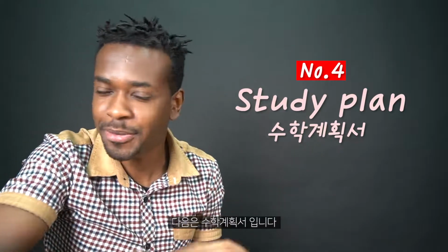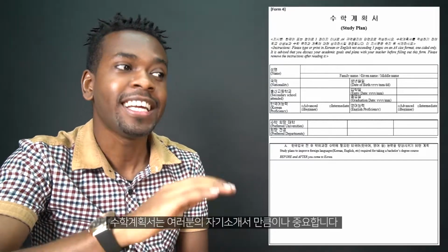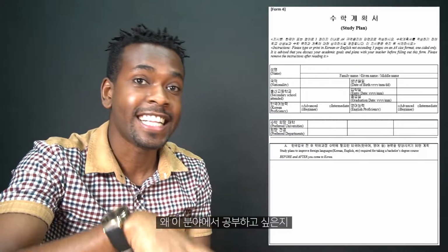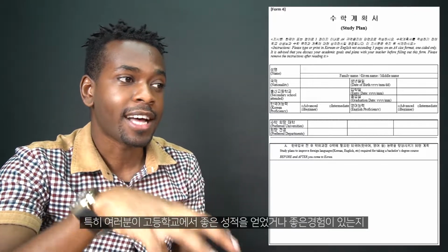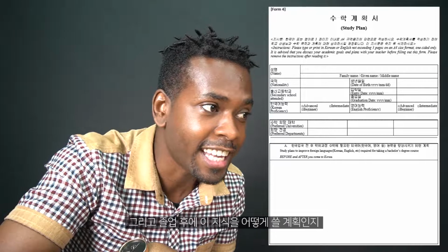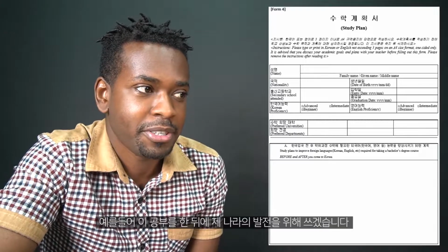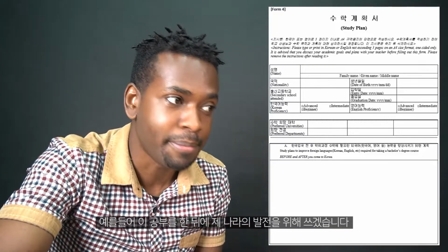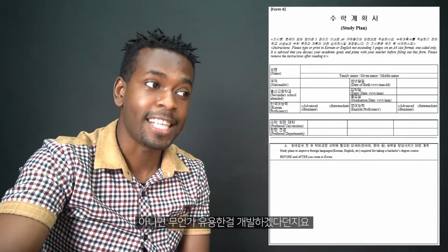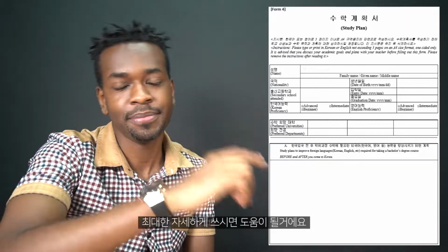The next one is the study plan. Study plan is also as important as your introduction. For example, the reason why you chose that major, why you want to study in that field, especially if in high school you had a good grade or you have any experience in that field, and after graduating, how you are planning to use it in your future life. Especially mention how after learning this major you will use it for the development of your country, or how to invent something useful. And please go into more detail, because it will be helpful.